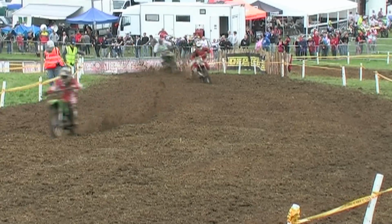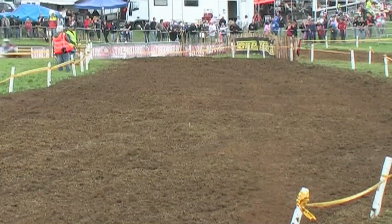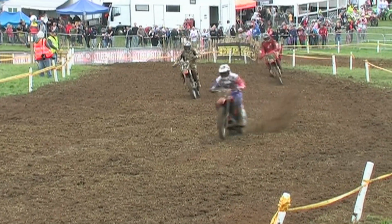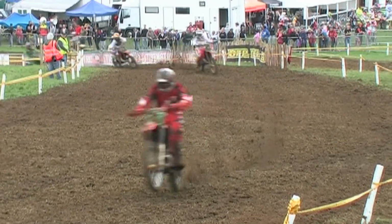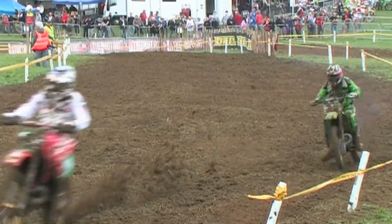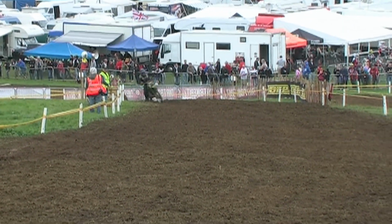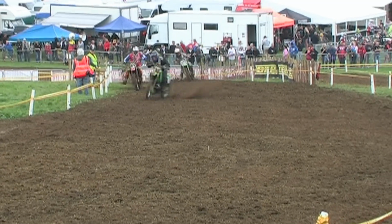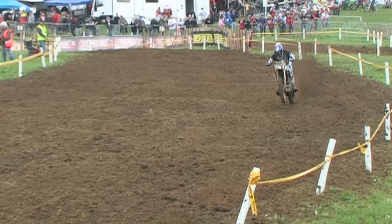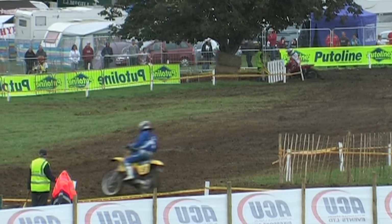But as you can see, the centre of the track here at Farleigh Castle is more or less just wide open, although the descent down the steps in the wooded section can be a bit tricky, especially if it gets wet. And just making his way up the hill now, just coming out of the turn, is number 197, I think that's James Shand.